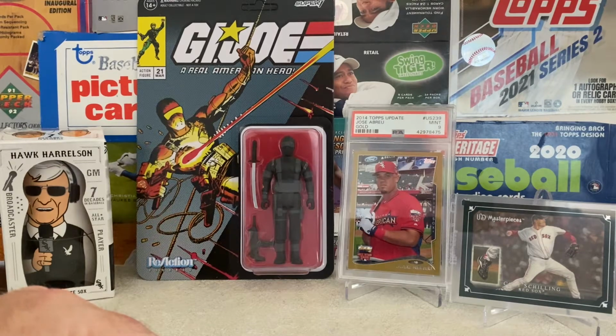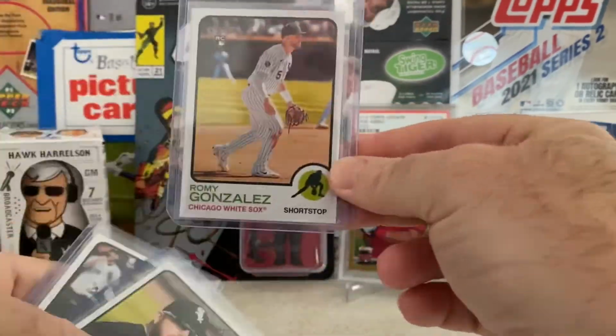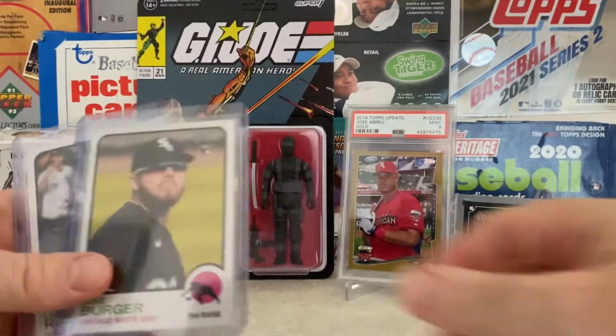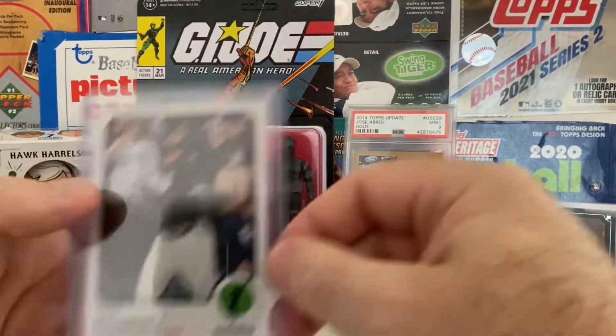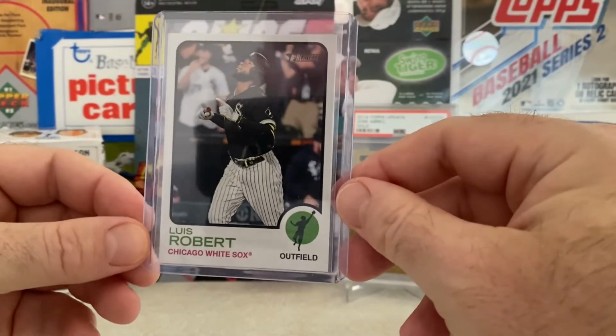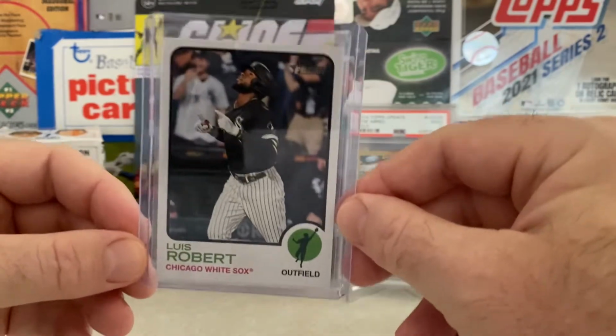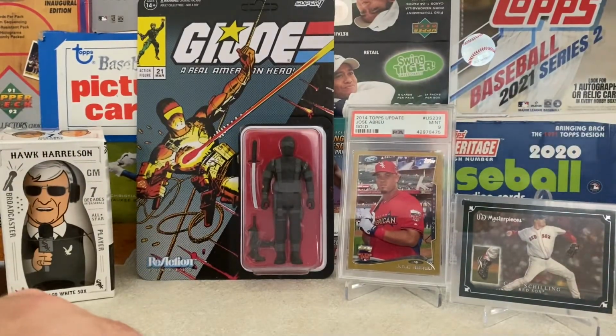Here's a couple White Sox rookie cards here, Gonzalez, Jake Burger. And this is the short print, or actually variation, I should say, of Luis Robert. We can always hope for 2023, right?